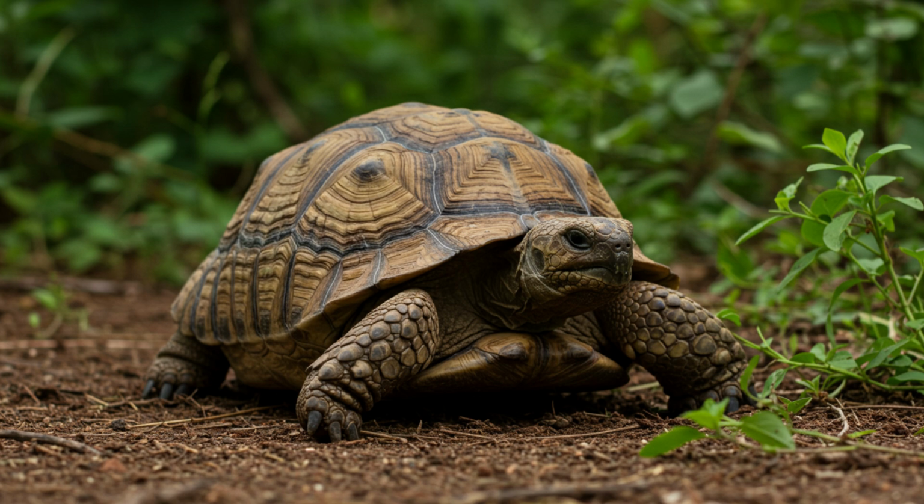This deep dive has been really eye-opening, the Ploughshare Tortoise. Such a beautiful and unique creature, but facing so many challenges. It's a reminder that we all have a part to play in protecting these amazing animals.